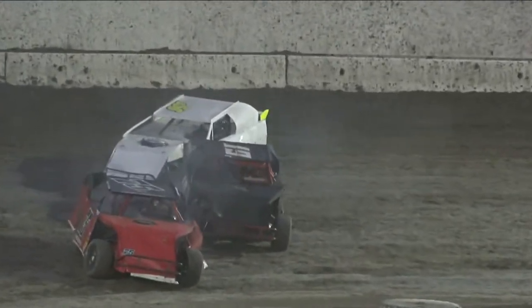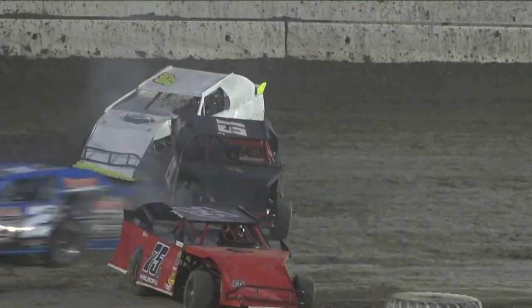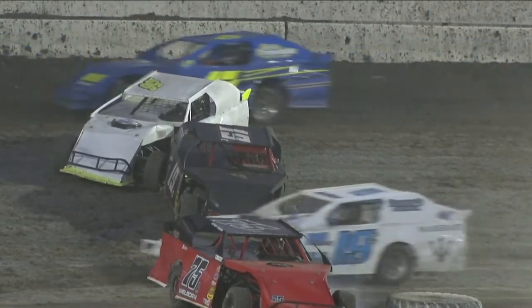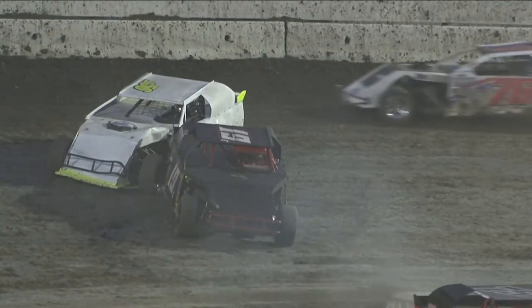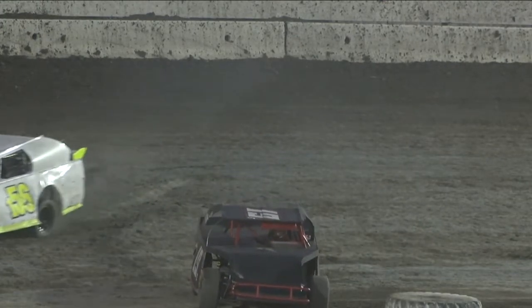Oh, it looks like we have a pileup in the middle of turn 3 and 4. I can't really see who that is. It looks like Anthony Wellborn involved. The 262 of Tony Pfeiffer involved. The 19E of Matthew Elmer, I believe that is, over there. And one other car, let me look through my monocular here. Tommy Kleiman Jr. involved over there. The 156 also involved. That's the car of Jacob Haas over there.